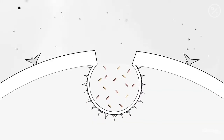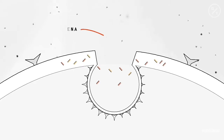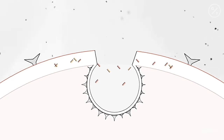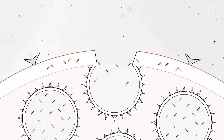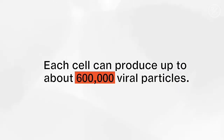It fuses its lipid membrane with the membrane of the cells and releases its genetic material called RNA. The infected cell reads the RNA and begins making proteins that keep the immune system at bay and proteins that allow the assembly of copies of the virus. Then the newly assembled copies are carried to the outer edge of the cell and can go on to infect other cells. Within 1 square micrometer, you can get 1,600 viral particles. So each cell can produce up to about 600,000 viral particles.